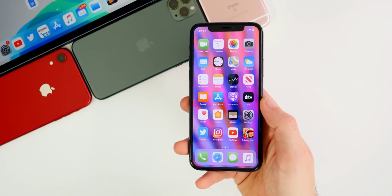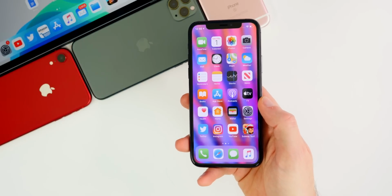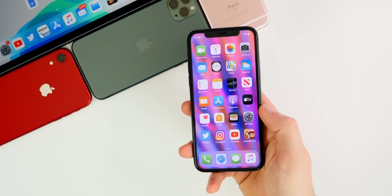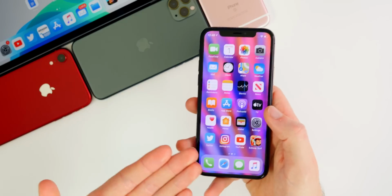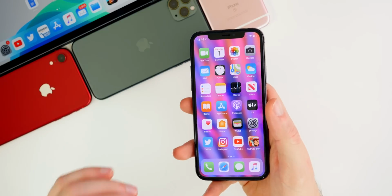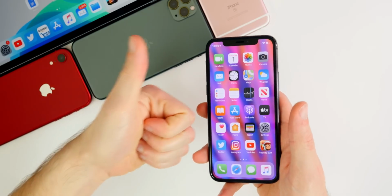So once again, this was iOS 13.3.1, a very solid update for all devices, including the iPad up here, running iPadOS 13.3.1, my iPad Pro there, running perfectly fine as well on this update. So very glad I updated. I do hope that the text message bug does get fixed very soon, and hopefully Deep Fusion reverts back to not having that delay. But other than that, everything is looking pretty good right now, and I cannot wait for iOS 13.4.